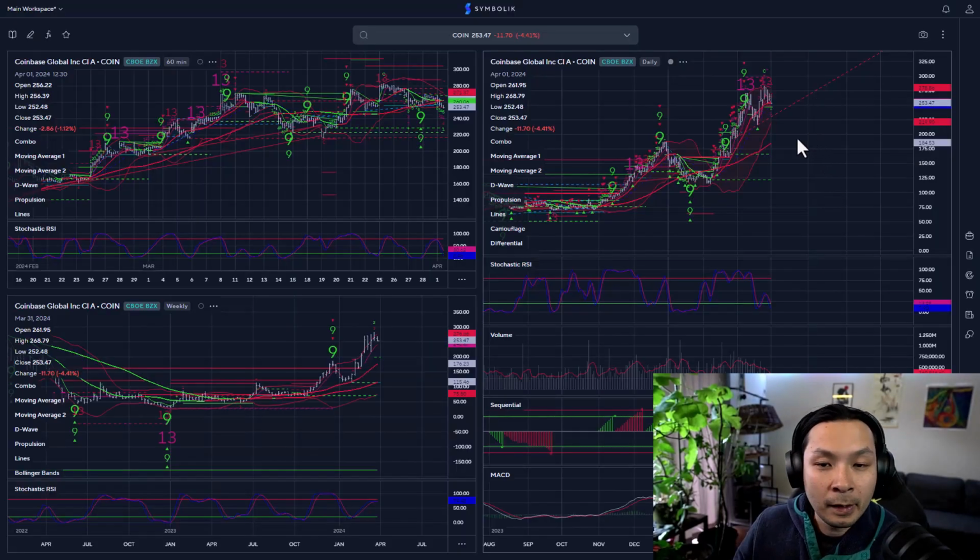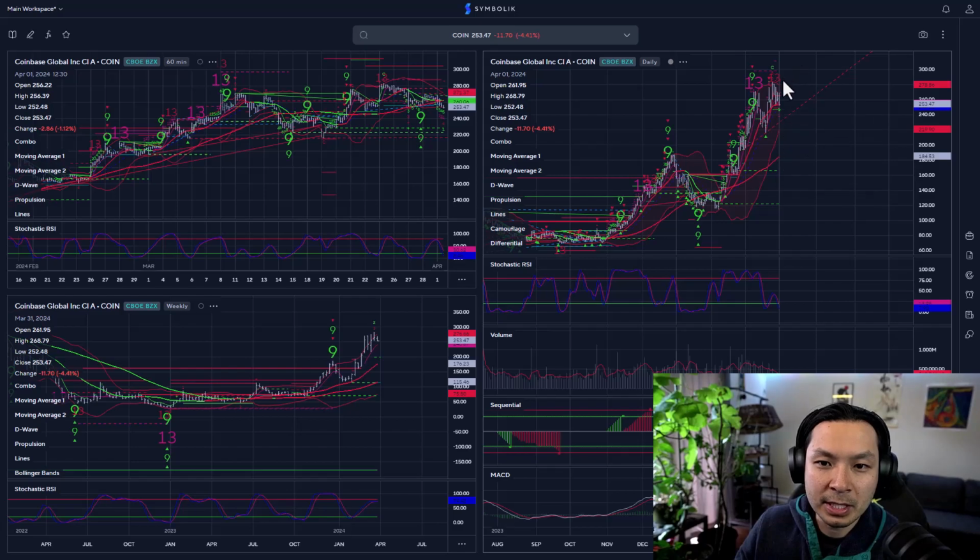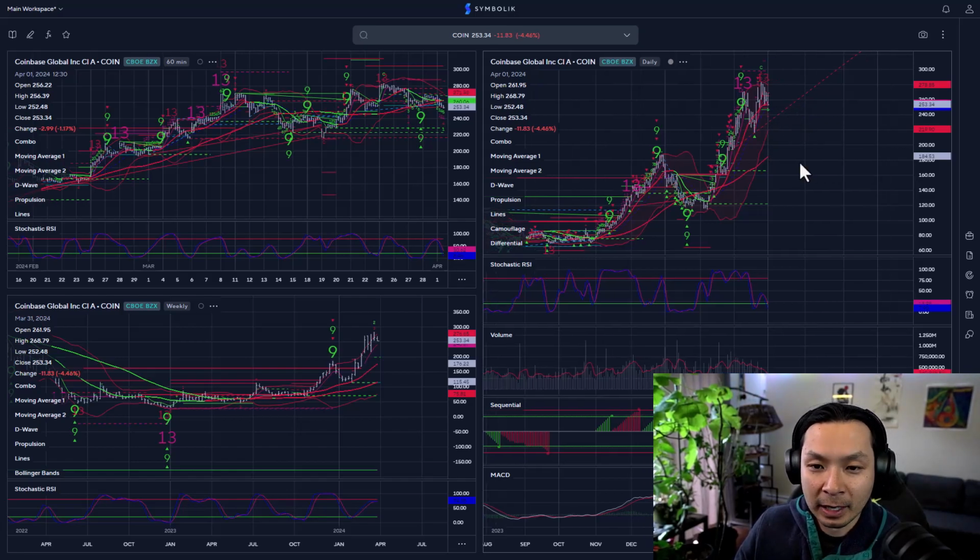So as you can see, looking at the daily for Coinbase, our size is a little bit oversold, but we did have this 13 that hit here. We also have another 13 here as well, and we have a 1 buy setup. Right now, I personally really want to add COIN. We did have some long dated COIN options that I sold way too early. I can't even buy those anymore since they're so expensive now, so I'm just kind of waiting.